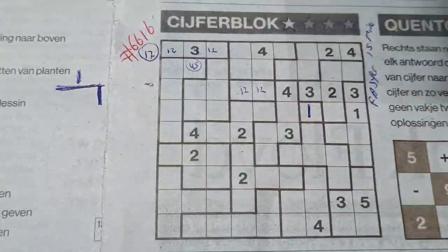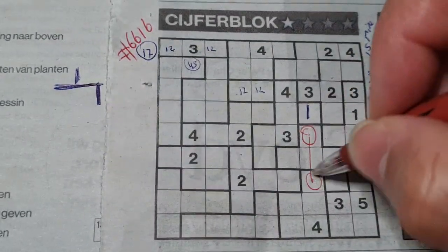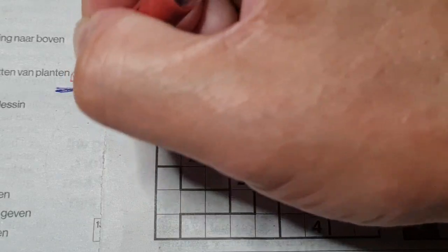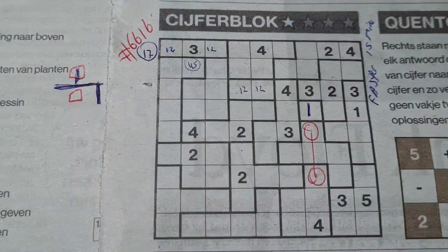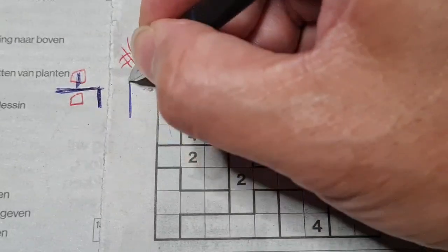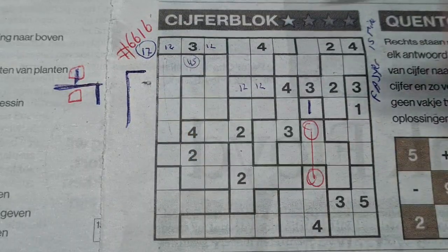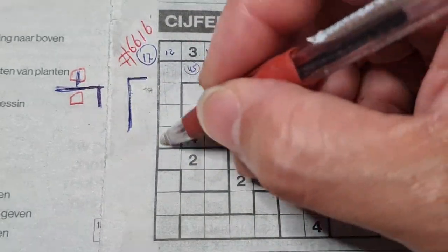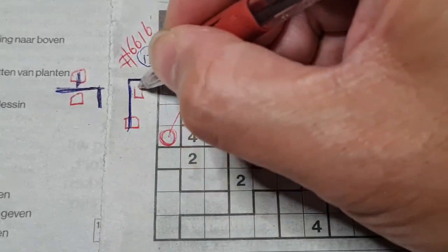remember that this box has the same number as that box. So this box has the same number as that box. Alright, do we have more of this kind of shapes? No. Then the following shape, how about the L shape upside down? When you see this shape, figure, structure, or construction, remember that this box has the same number as that box. So this box has the same number as that box.